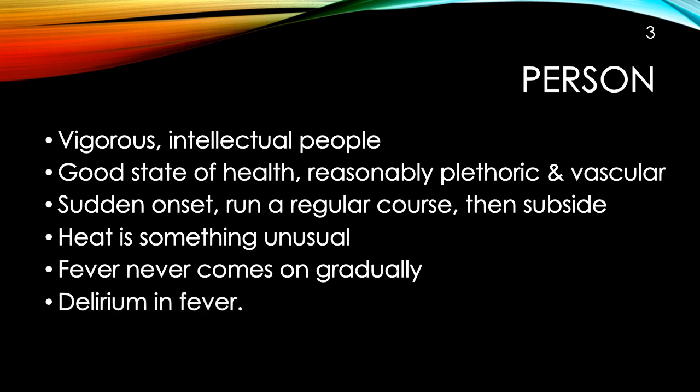Delirium is also observed in fever. People start talking, they are delirious. There are some other delirium remedies which we'll study later in the course, but belladonna is delirious in a fever. Fever is very high, rapid, and severe.